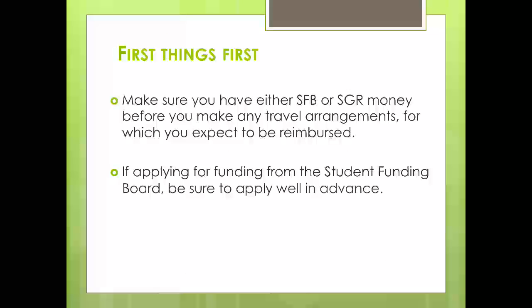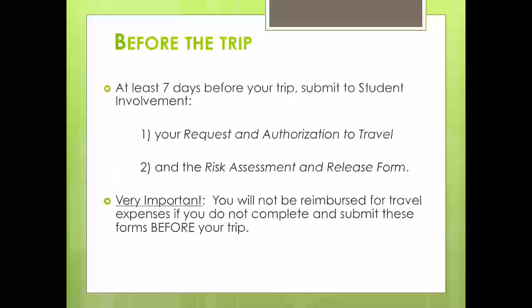Before you make any travel arrangement for which you expect to be reimbursed, it is important that you ensure that you have either SFB or SGR funding to cover your expenses. If you plan to request SFB funding, please make sure to apply well in advance. At least 7 days before your trip, you will need to submit the request and authorization to travel and the risk assessment and release form to student involvement. If you do not submit these forms before you leave, you will not be reimbursed for your travel expenses.